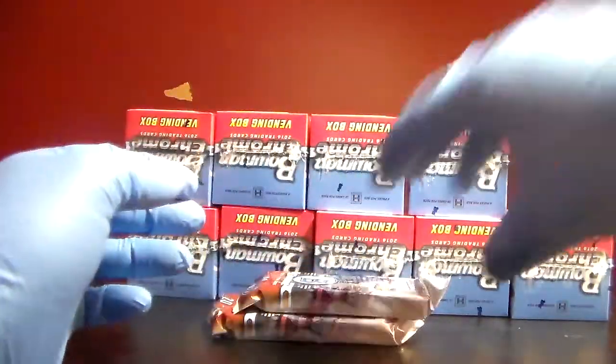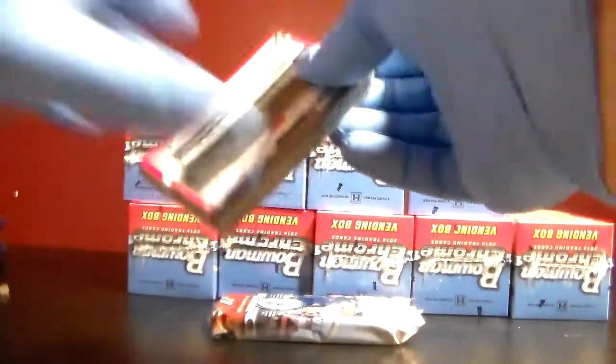Sorry if I'm going a little slower than I normally do with this. I just want to be more careful with these cards. I don't want to nick anything. A lot more people are grading them, so.